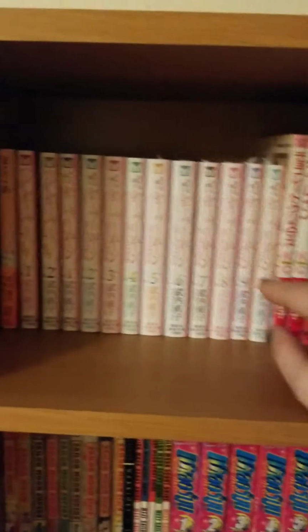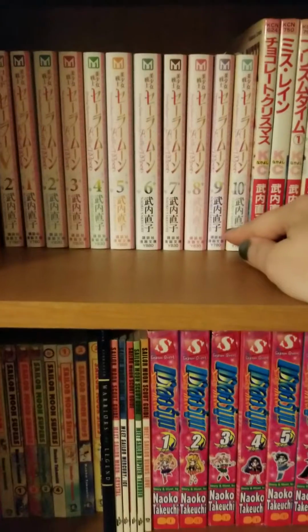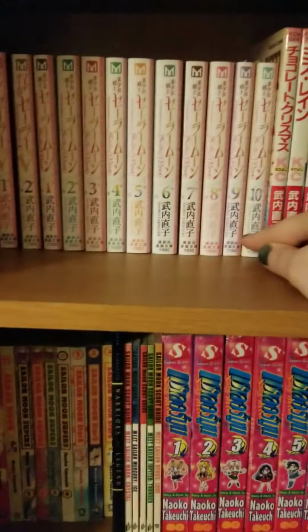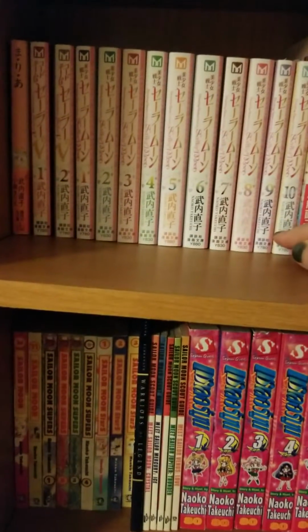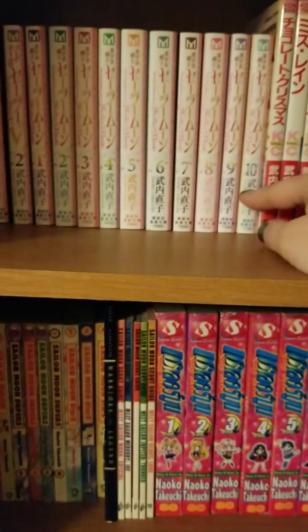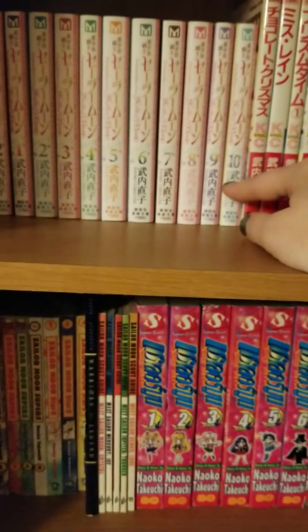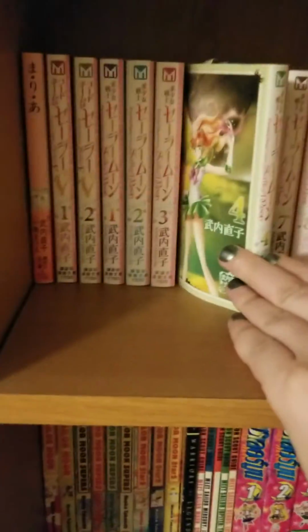Okay. So these ones you see here are the new ones that came out in Japan, the Bunkoban, the smaller ones. These usually go for about 800 yen each. So about, I don't know, 1,000 yen's 10 bucks, so about $8 each. They're small, they're paperback, they're easily carried everywhere.